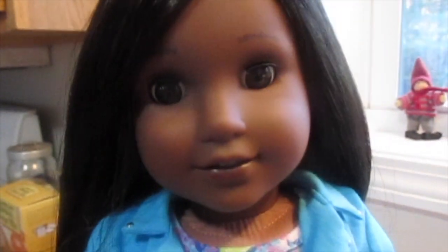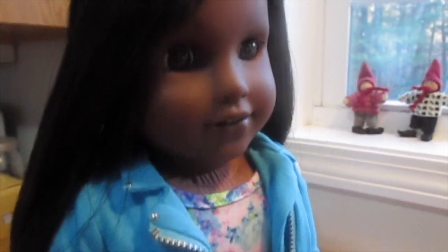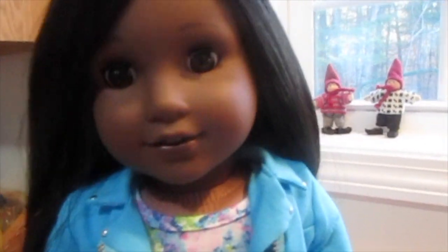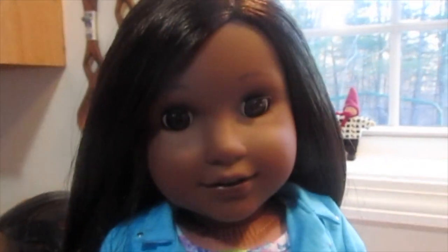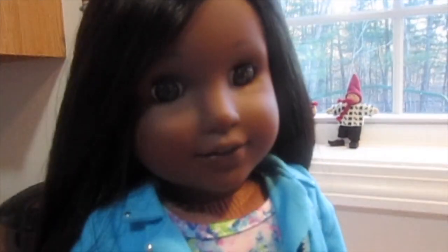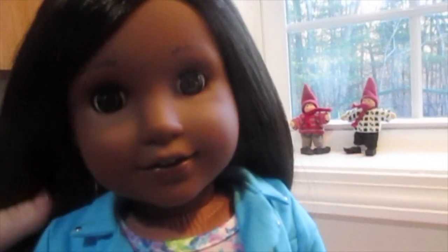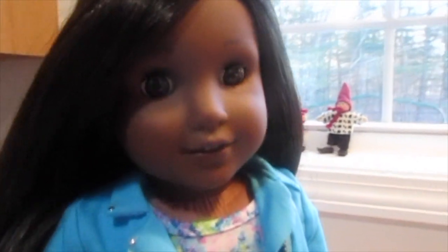I just love her. And she looks so different from most of the American Girls that have come and gone. She's just gorgeous. I just adore this doll. And her skin is just a little bit darker than most of the dark skin dolls. I just adore her. She's so gorgeous. So beautiful.